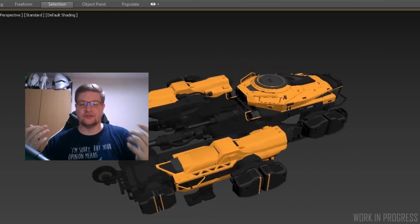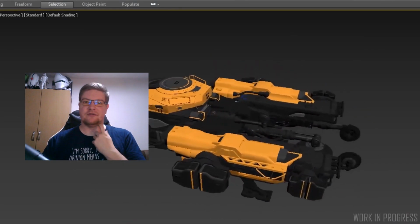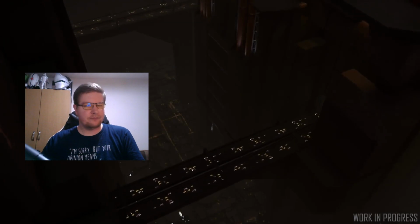I'm really looking forward to just using the bloody thing from the outset, because it's a very old model. It needed improving. Now we've got that really cool sleek looking thing, and we'll be able to do a lot more with it.